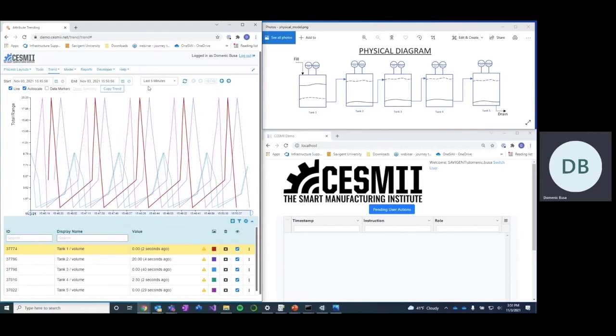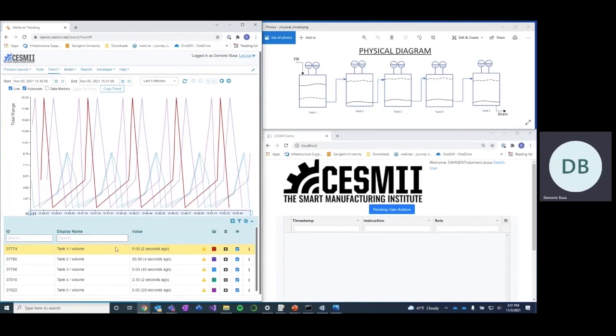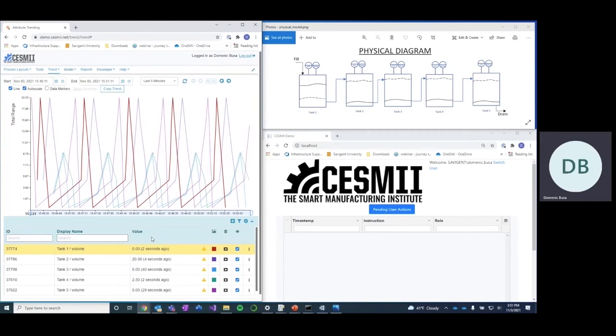These are the volumes across each tank. The volume is shown on the y-axis here, and time is shown on the x. So we see a pretty consistent cycle of changes in volume.